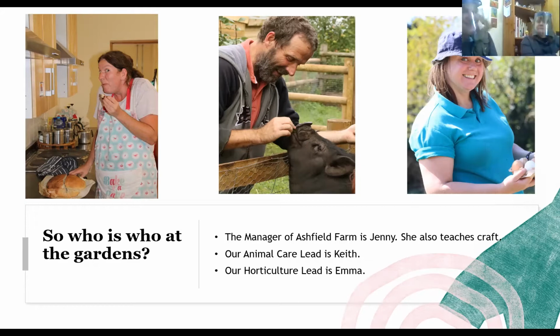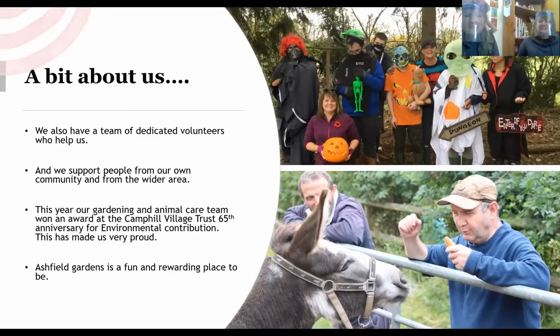And we've also got our horticultural lead Emma here as well, who also does a little bit of craft, and we found out she's got a real skill for cooking as well. She's really been spoiling us with shortbread treats and Christmassy treats all over Christmas. So I think between us we have got some really great skills. We've got a lot of enthusiasm and a lot of ideas, and we're very excited about what the future might bring for us.